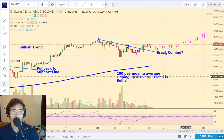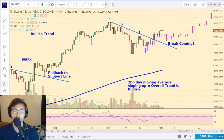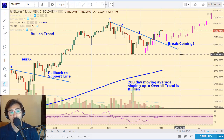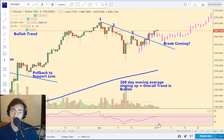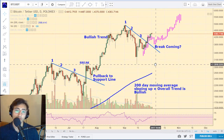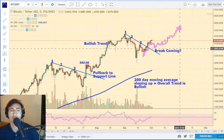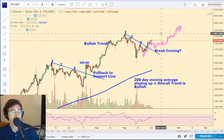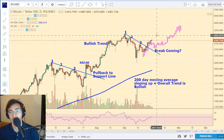Well, I think, again, we're in a range, between 5,000 at the top and 3,000 at the bottom. We could bounce around between 5,000 and 3,000 for a couple weeks, a couple months, maybe even until next year, 2018. But regardless of how long it takes, I really think we're going to see a breakout of 5,000. Do I think we're going to do that in the next week or two? Probably not. We're probably going to bump up against 5,000 soon, maybe 4,800.